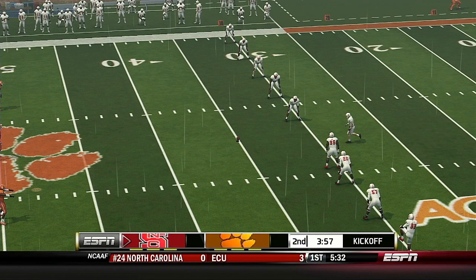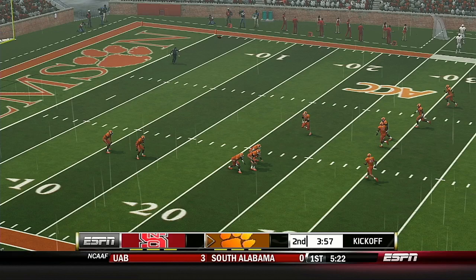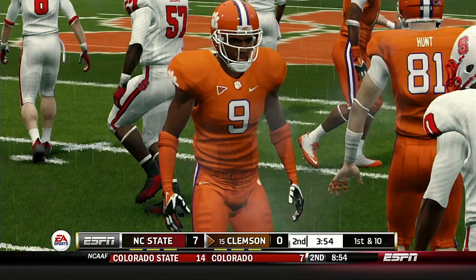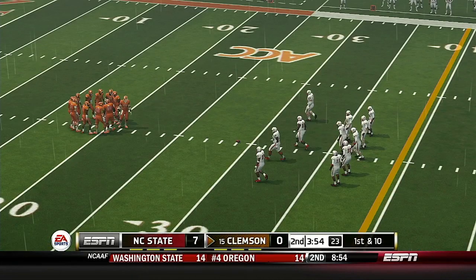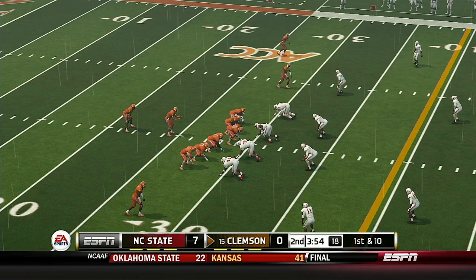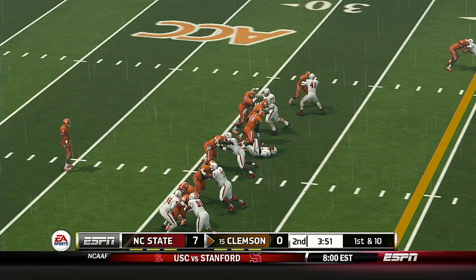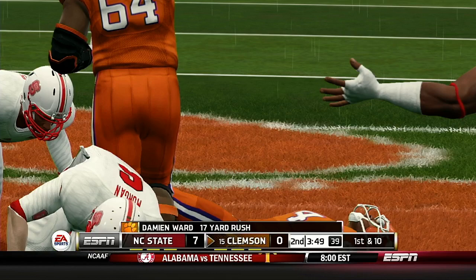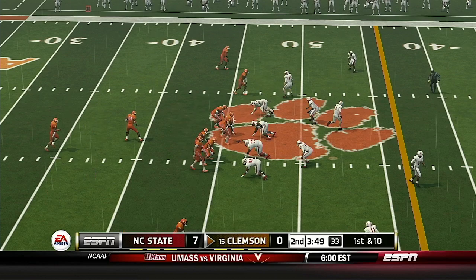And it looks like they're ready for the kickoff. Johnson fields it at the 11. They bring him down, and they bring him down hard on that one. In a game that's this close, you can't afford to waste possessions. Did you see how much space there was for that tailback up front? You better be thanking his offensive lineman for that.